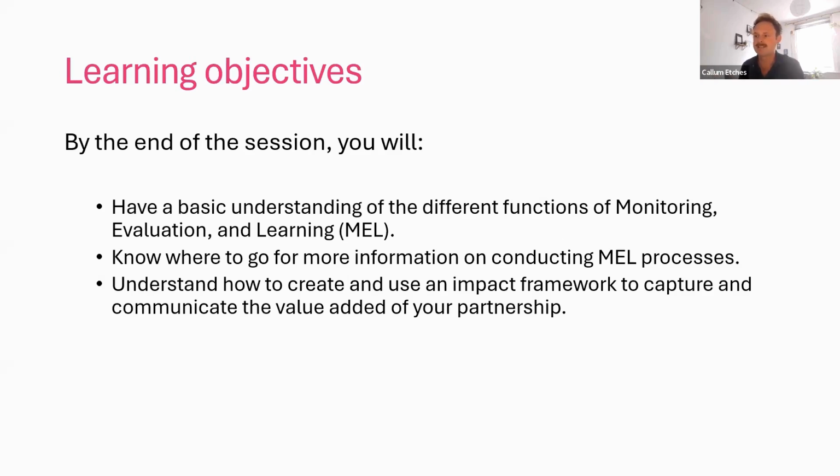So hopefully by the end of the session you'll have an introductory understanding of these concepts of monitoring, evaluation, and learning. Know where to go for more information to explore it in more depth, and then have some real practical tools and approaches to thinking about your work very specifically in a food partnership and as a food partnership coordinator. Righto, so let's go ahead and jump in then.